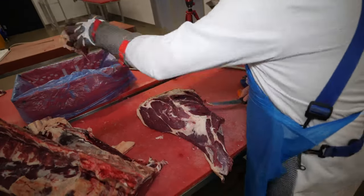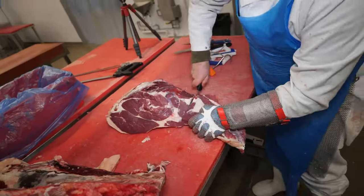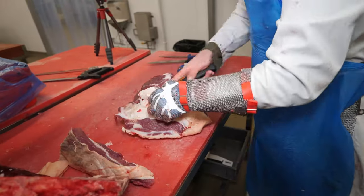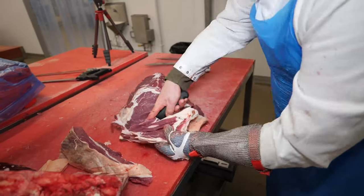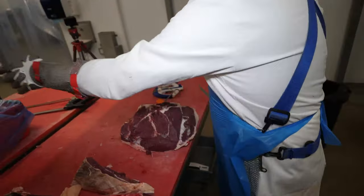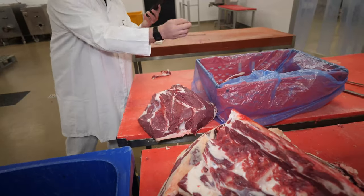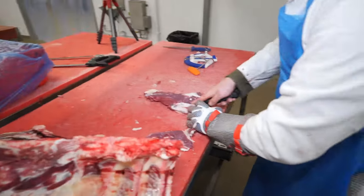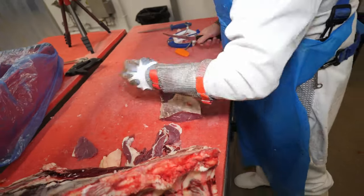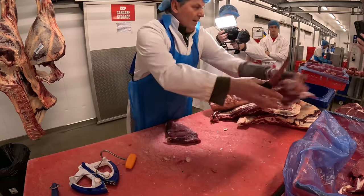Take that bit off. That goes in the bin. It's almost like a butterfly. Come in here. That's your rump done. So where do the cut-offs of the meat go, does this go into your mince? Yeah, they go into the mince. That's your rump tail, that goes into dice.